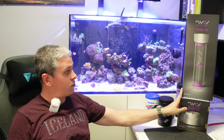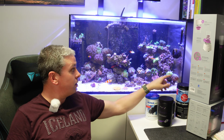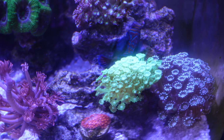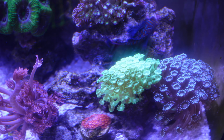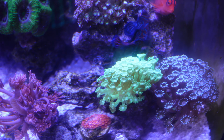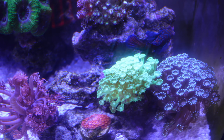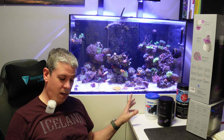What else? I picked up some new frags. So I don't know if you can see in here. Yeah, you should be able to. So there's a Neon Green Alveopora, and I got a handful of Zoas as well, some scrambled egg, and some others that I haven't identified yet, from a guy closing down a tank on Mersey Island. So I went and picked those up.